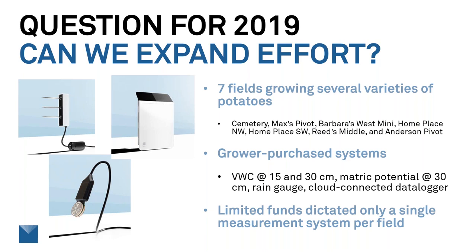Interestingly enough, with all these other fields, he has fun names for them. So I wrote them here: Cemetery, Max Pivot, Barber's West Mini, and you can see the rest there. And so I'll be using those field names as we talk about some of our results. It was also kind of exciting that there was enough interest in the system that the grower we work with actually purchased all the systems, installed them, and monitored them through the whole season multiple times a day.